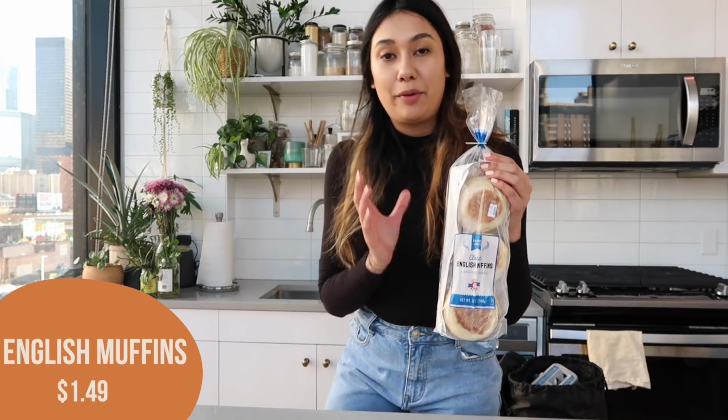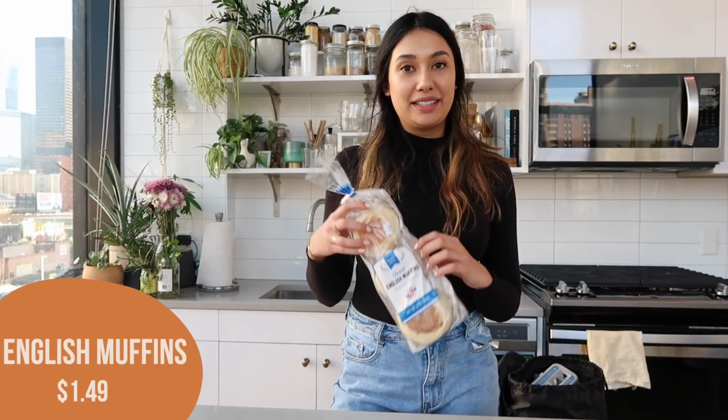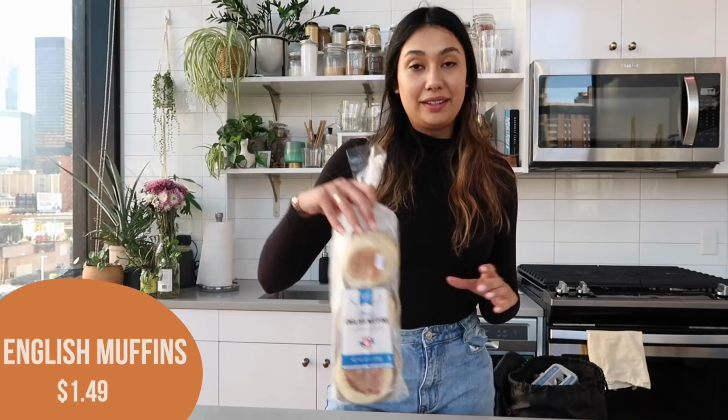And now let's show you some foods. First, this week we got more English muffins. We ran out and my boyfriend Alex makes breakfast sandwiches every single day. So we had to get him some more English muffins for his breakfast sandwich maker. Also, shout out to my mom for getting Alex this breakfast sandwich maker because he uses it every day and it saves me from having to make him a breakfast sandwich.